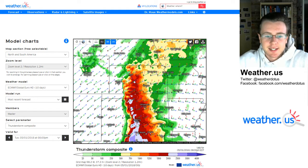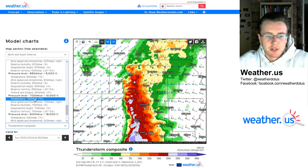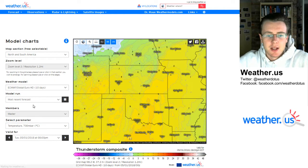Farther south in parts of Texas, you see we have some instability, we have a little bit of wind shear, but we're not expecting much, if any, thunderstorm activity. And to show you why, I'm going to head into our parameters menu here on the left side of the image, and I'm going to scroll down until I get to 700 millibars, so about 10,000 feet temperature. Now you can see that there are some different temperature setups here at 700 millibars, quite a bit different in Kansas compared to Texas. So why is this important? Well, thunderstorms need a vertical temperature gradient to sustain themselves, and a vertical temperature gradient basically is how fast temperatures cool off as you head up in the atmosphere.